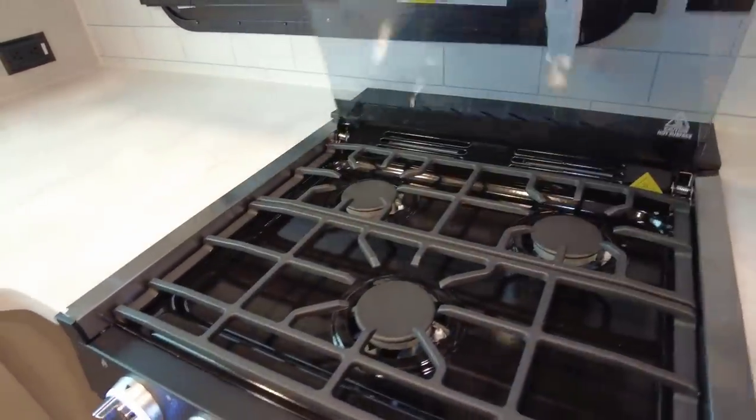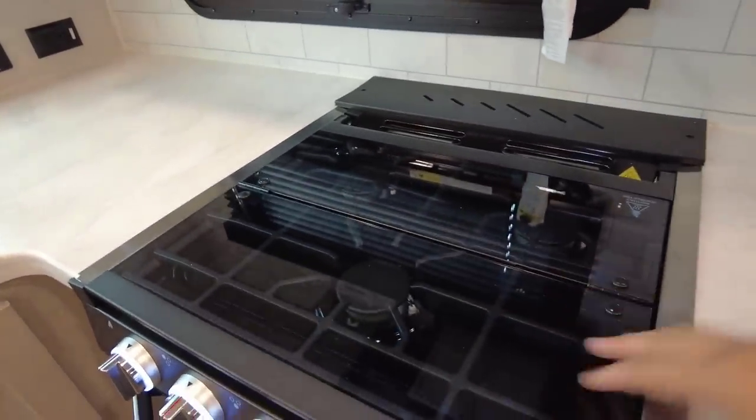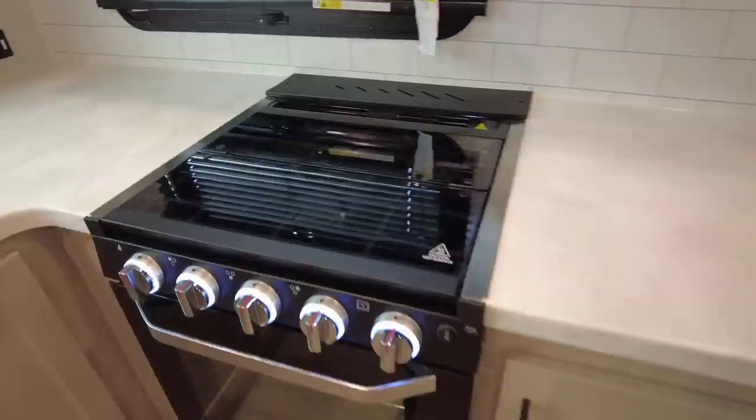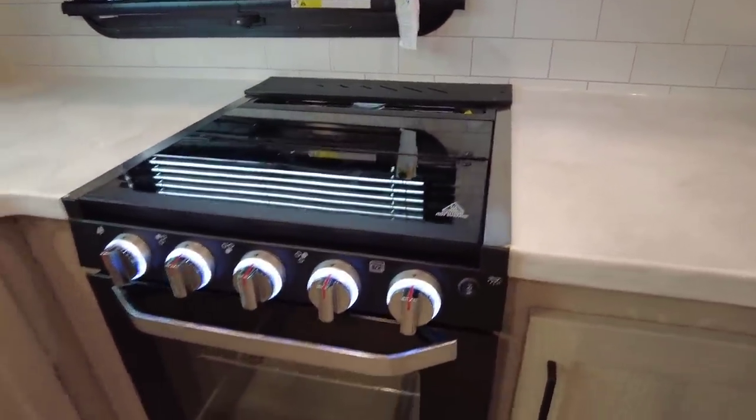You always have this up and out of the way. The only time you'd ever have this in place is if you're just wanting it for additional countertop prep space. I've had some people in the past, they thought that that was something you could cook on, and it's tempered glass. It'll shatter to 1,000 pieces.